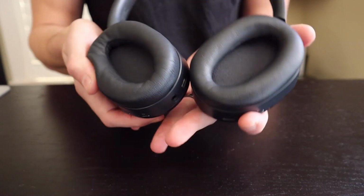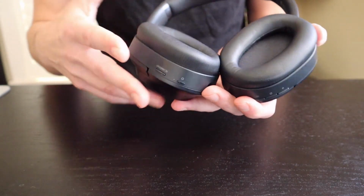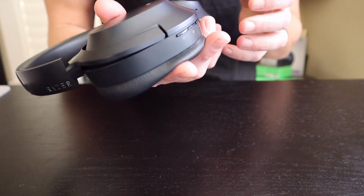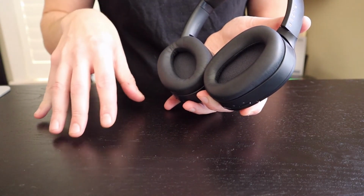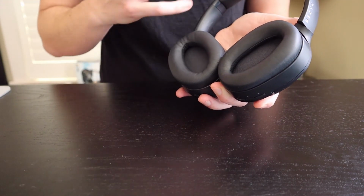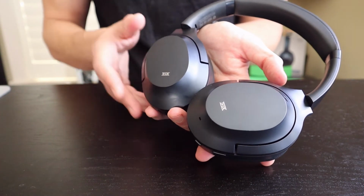I also use them when I'm running on my treadmill. They do get a little sweaty, so you've got to kind of monitor what you're doing there. But yeah, if I were traveling on a plane, this would be the headset that I use. For a long time, I used the Bose QC25s, which are wired, and they had good noise canceling, not great. These are worlds apart. I mean, that's an older headset.